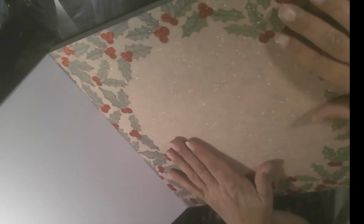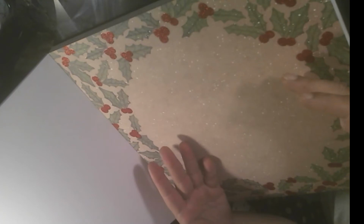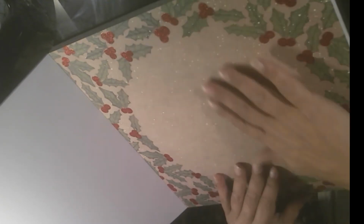You know what I hate about this size paper is that I don't know how to fit it into a journal without destroying the paper. So I'm going to need pointers on that because I don't have the really, really big paper. But I love this. It looks like a giant wreath. That'd be cool, huh? It's got the sparkles.